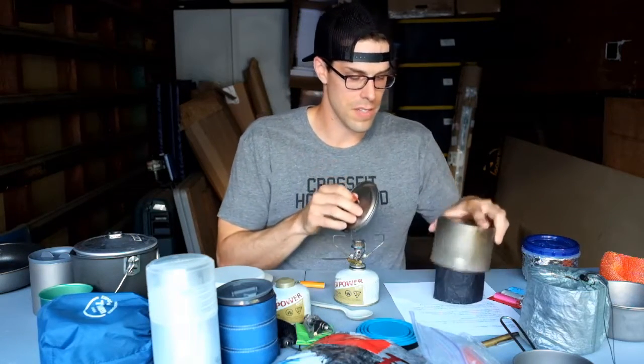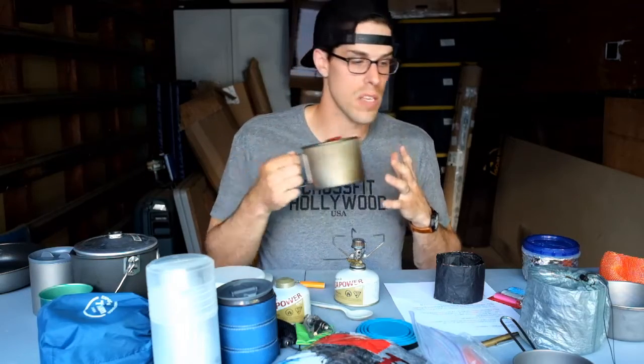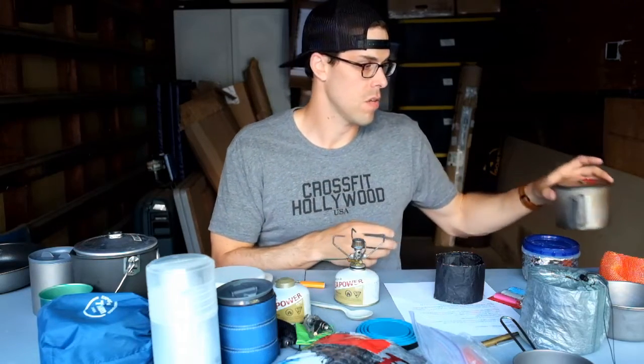The downside is, talk about that windscreen in a second, the downside is it's not the lightest thing. There are lighter things. So it is titanium, but it's 4.5 ounces. And for one person, you don't really need 850 milliliters. It's a little bit big. So you could get a smaller thing that would be lighter and would be just fine.